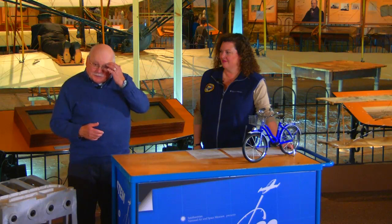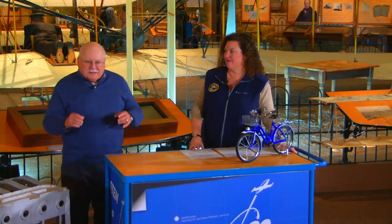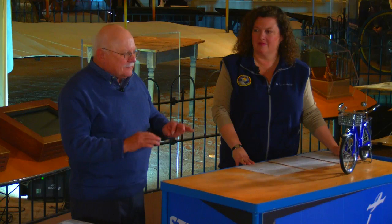Somebody a few minutes ago asked me how big the airplane was, and really, that's something the Wrights had to figure out. They had to calculate, using algebra and geometry, how much wing area they were going to have to lift the weight of the airplane, the engine, and the pilot. So math was real important to the Wright brothers.